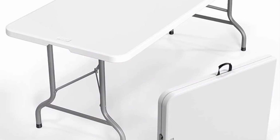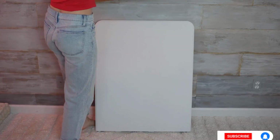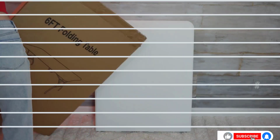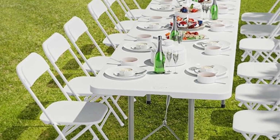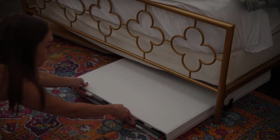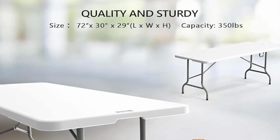In a world where space, efficiency, and flexibility define productivity, choosing the best folding work table isn't just about convenience, it's about transforming how and where you work. Whether you're crafting, building, or organizing, the right table adapts to your needs, turning limited space into limitless potential while delivering strength, portability, and smart design in every moment.